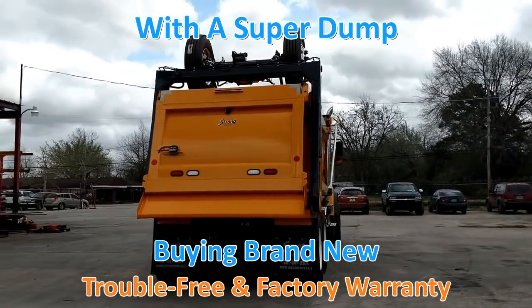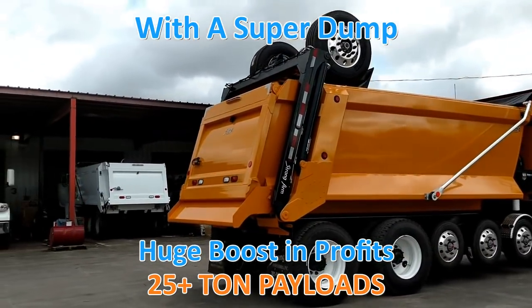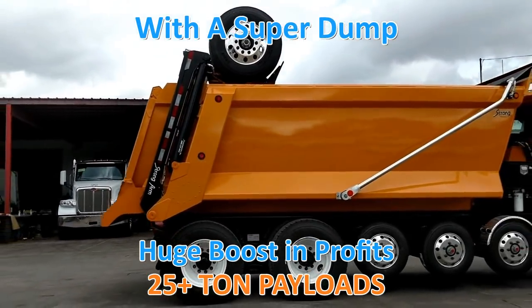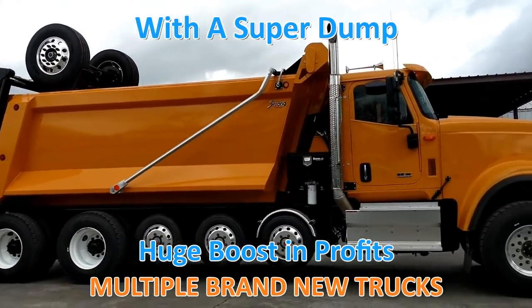Plus, you enjoy the trouble-free usage and factory warranty of a brand new truck, as well as a huge boost in profits by hauling 25-plus ton payloads. Even though its resale value alone will offset the extra cost of buying new, compared to other types of dump trucks, just the additional profits earned with the Super Dump will more than pay for multiple brand new trucks.